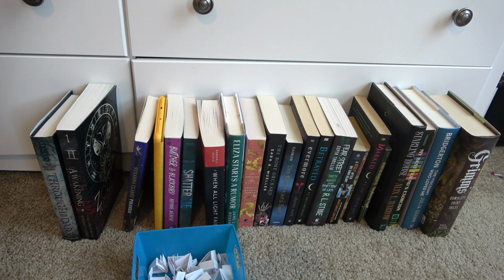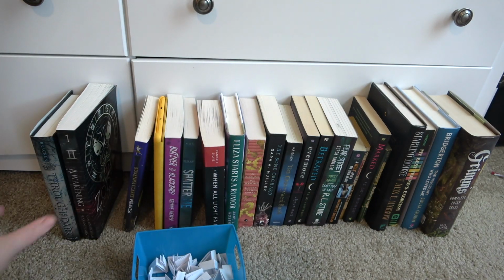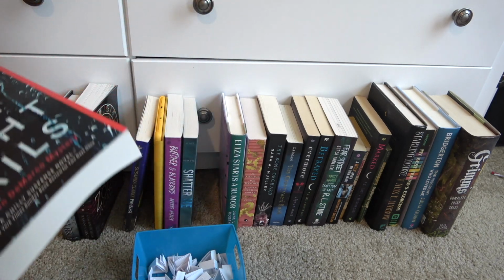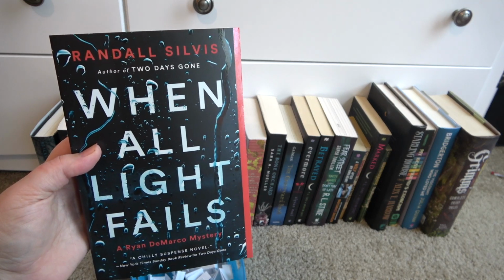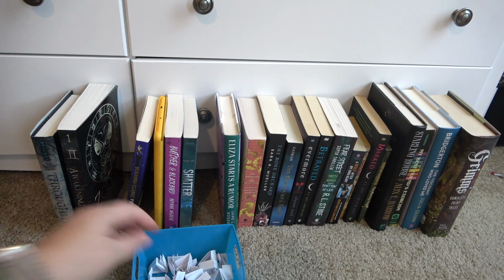And then we got a 7. So 1, 2, 3, 4, 5, 6, 7. We're getting all those Dollar Tree books. Look at that. We got When All Light Fails by Randall Silvis. And then 7 is a prime number, so we're pulling a prompt.